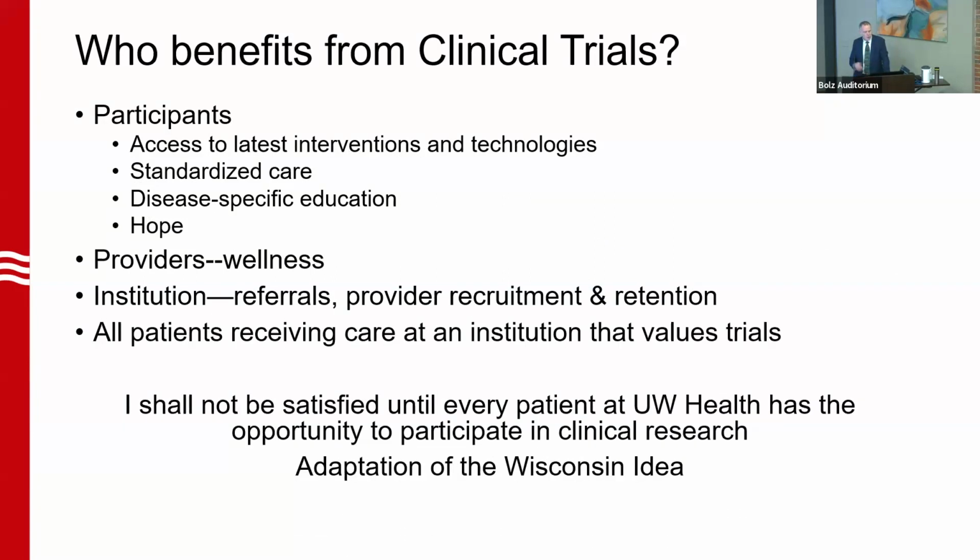But I really believe that all patients receiving care at an institution that does trials benefit as well. And I've even adapted the Wisconsin idea to state, I shall not be satisfied until every patient at UW Health has the opportunity to participate in clinical research.